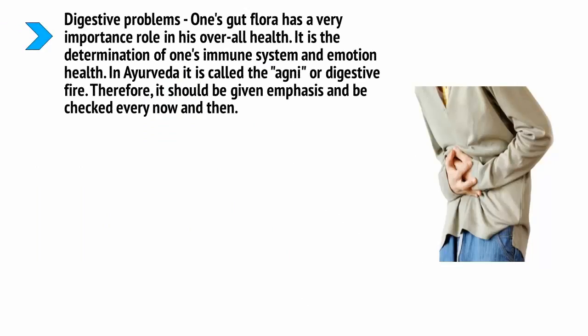Digestive problems. One's gut flora has a very important role in his overall health. It is the determinant of one's immune system and emotional health. In Ayurveda, it is called the Agni, or digestive fire. Therefore, it should be given emphasis and checked every now and then.